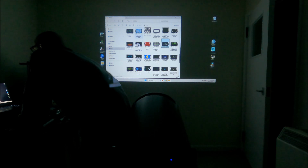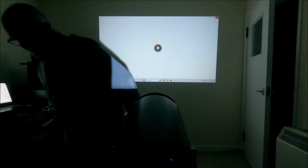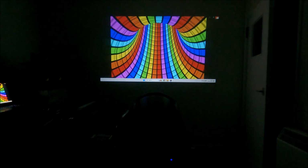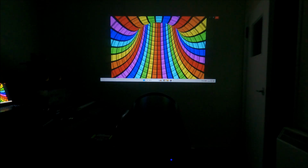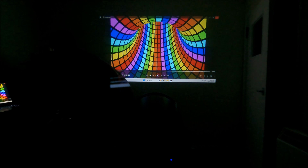So that's the normal screen, that's mirrored from my laptop. I'll show you some colours just so you can get an idea of what's what. So that is a rainbow tunnel being projected on the wall. Again, good vibrance, but it lacks overall brightness. See what else I've got.